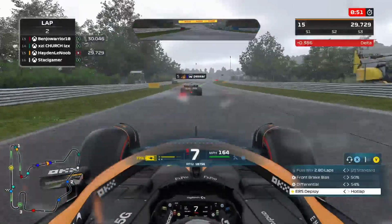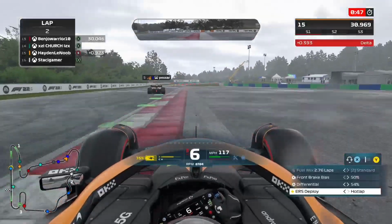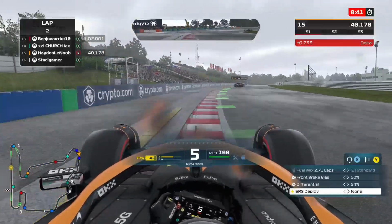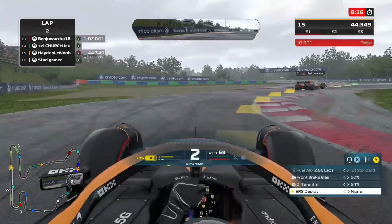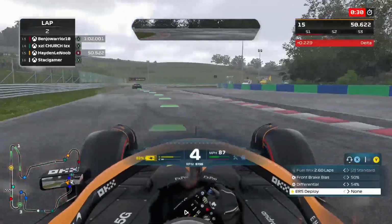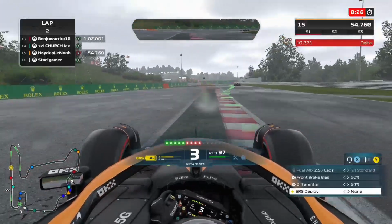So this lap won't really count, and it's going to be the end of it. That's going to be the end of our quali session because, well, I won't have enough time to go back around and do anything more. As you can see, it's gone. He did have more pace than me, but ultimately, yeah. The chicane part, I admit, I didn't even try. I got very frustrated. I just tried to do anything to gain some extra time, but ultimately it didn't really pay off. It's kind of clumsy now that I look back at it.